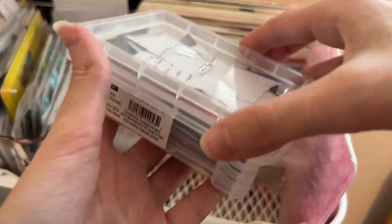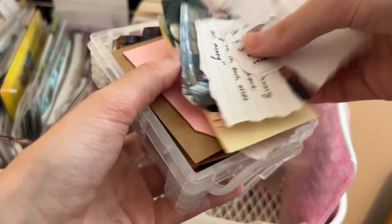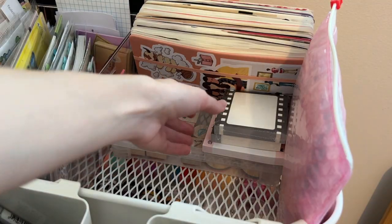And then I have this little bin thing with random scraps and random pictures that didn't make the cut when I was doing the spreads, and just random little pieces of paper.